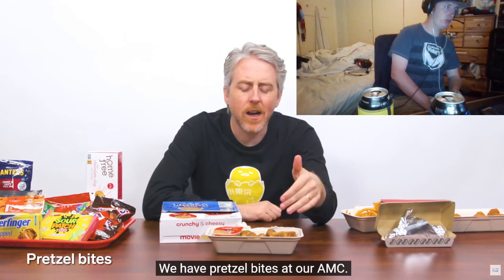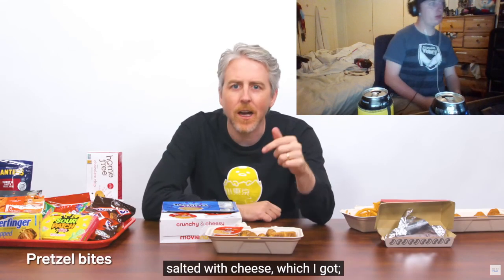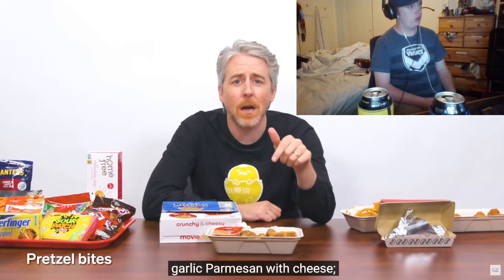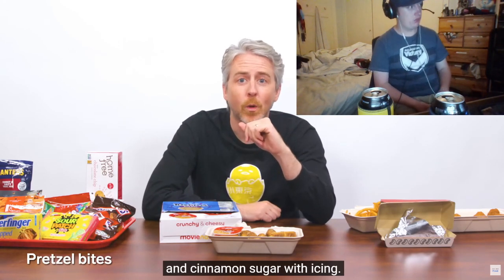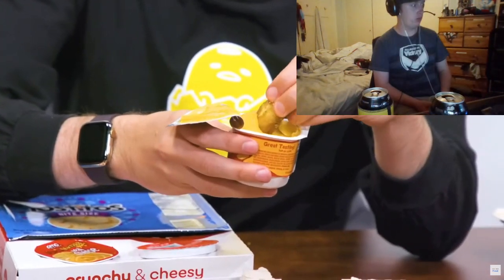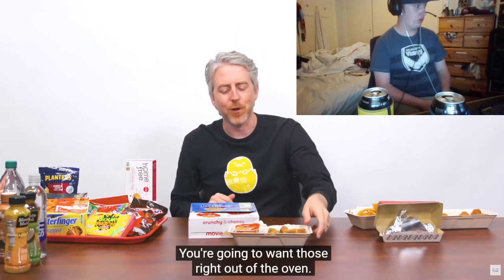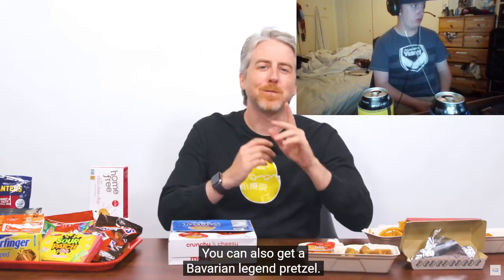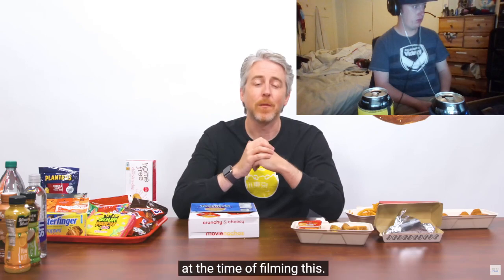We have pretzel bites at our AMC, but you can get them unsalted with cheese, salted with cheese, which I got, garlic parmesan with cheese, everything bagel with cheese, and cinnamon sugar with icing. They don't taste bad, but they're really chewy. You're gonna want those right out of the oven or the microwave. You can also get a Bavarian Legend pretzel. The theater we went to did not have them at the time of filming this.